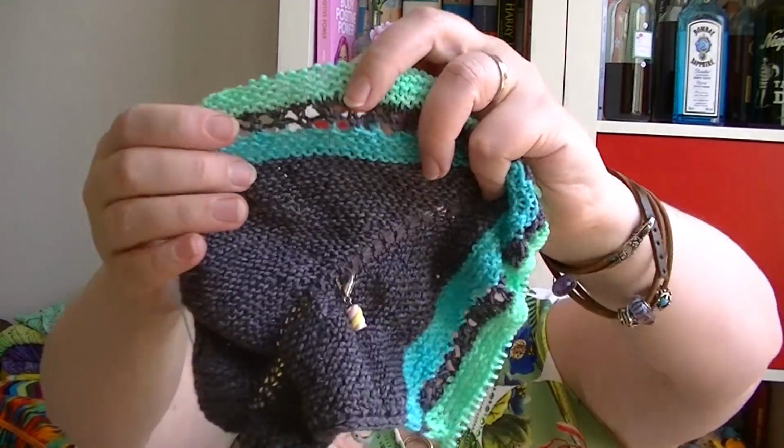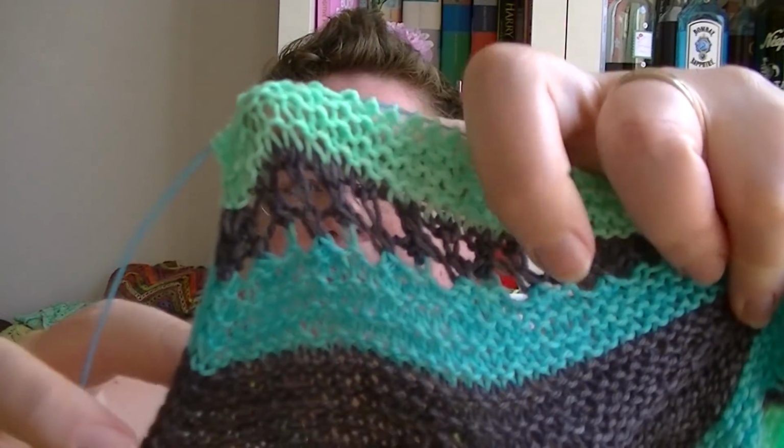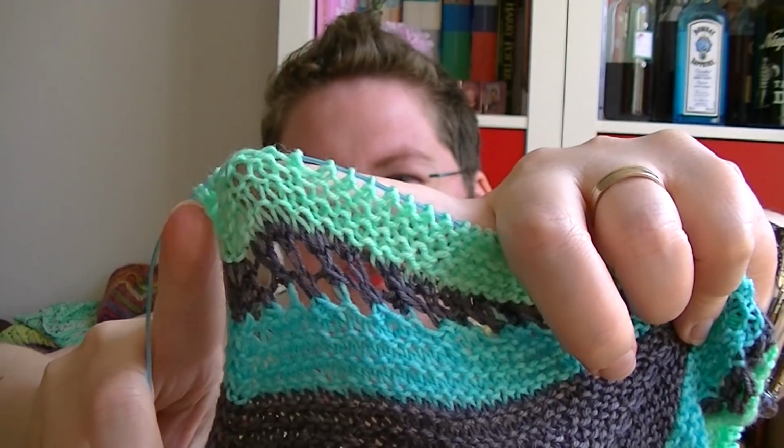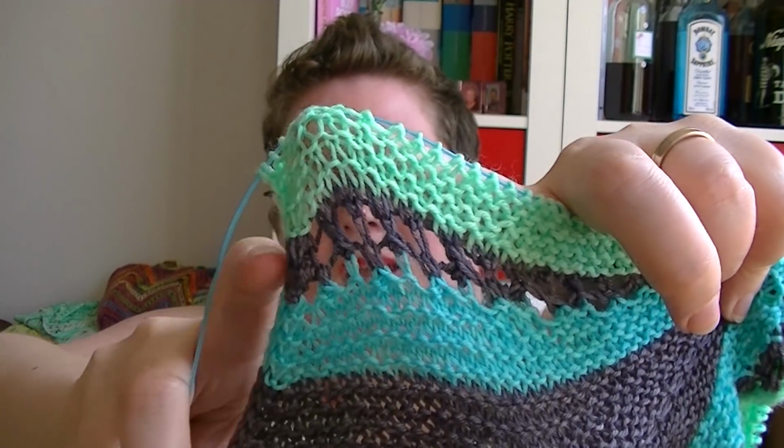It's a fairly enjoyable knit. I have to change now again to the lace work. You can see in this section you do garter contrast and lace main color, and then I think after the biggest point is reached and you go down, you do it the other way around. You do the lace with the contrasting colors.